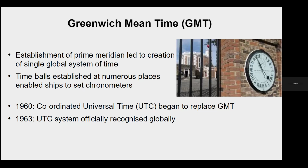Who among you took their first watch apart like I did when I was a kid? I still can't fix it.